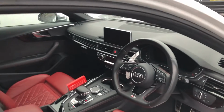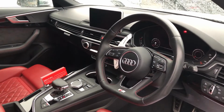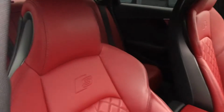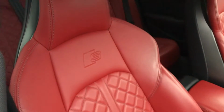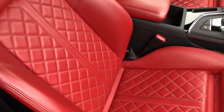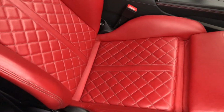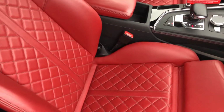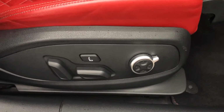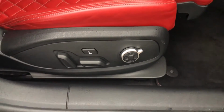So in terms of interiors, it's a simple case of don't say I didn't warn you. Magma red quilted super sport Napa leather seating, which is of course a staple piece of any Audi and a super highly desirable optional extra. They're electronic seats and they come with massage function as standard, which you can see just at the bottom here above the electric chair adjustment.